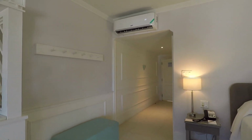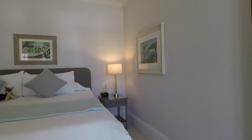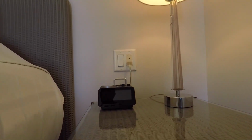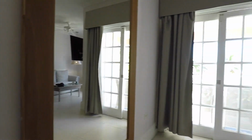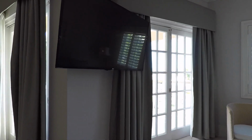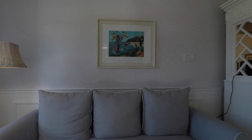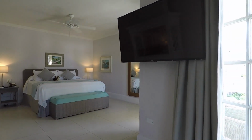There's the air conditioner. Obviously, a couple of nightstands, telephone. There is a little clock radio thing here on this side, of which you can use it as a speaker. It'll also charge your phone. Plenty of outlets in this room. Full-length mirror. Like I said, we'll go out in the patio in a second. Nice little sitting area. The TV will actually pivot, so you can watch TV from bed if you're into that, or you can just keep it like that for the little area. I'm going to say area a lot, I guess.